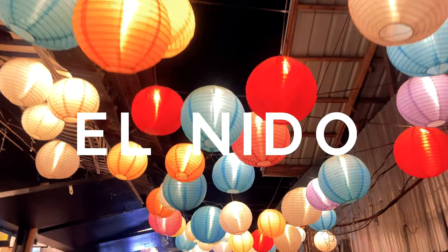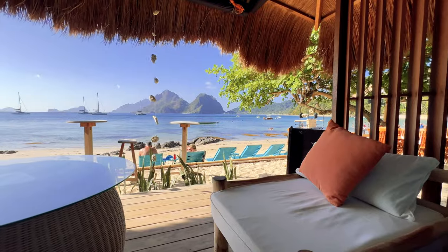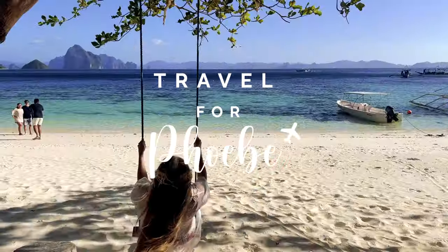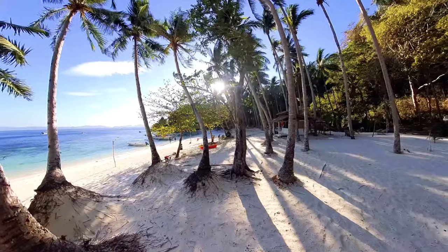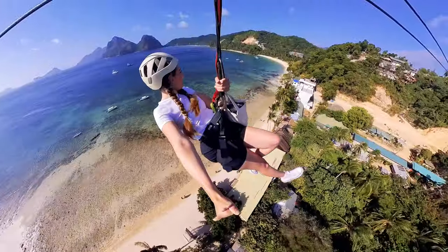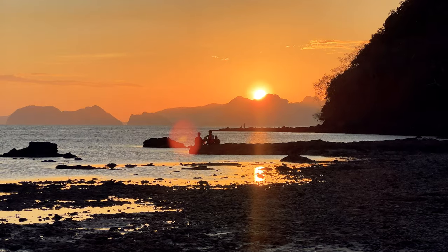Nestled in the northern tip of Palawan here in the Philippines, El Nido is a tropical paradise renowned for its awe-inspiring landscape and pristine beaches. And in this episode, we'll be island hopping through turquoise waters and hidden lagoons, exploring the vibrant streets of El Nido town and seeking out the very best things to see, eat, and do in this unforgettable location.